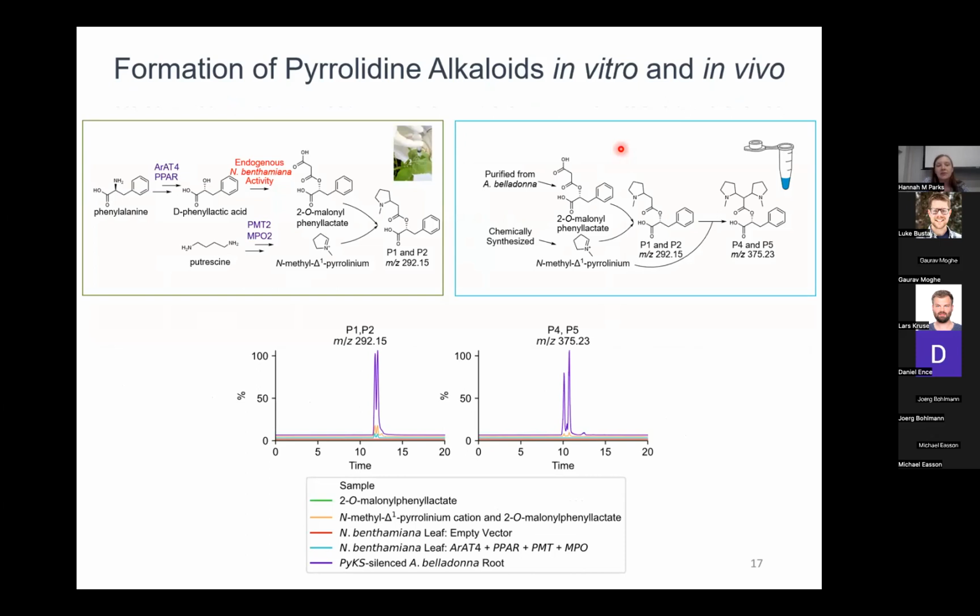We wanted to look at the formation of these compounds in detail. And so we did this in two different ways. The first being transient expression in Nicotiana benthamiana. And so we transiently express the genes that are responsible for the production of phenyllactic acid and for the production of the N-methylpyrrolidine cation. And when we do this, there's an endogenous Nicotiana benthamiana malonyltransferase that malonylates phenyllactic acid. And so you get the production of 2-O-malonyl phenyllactate, or mal-PLA, and the N-methylpyrrolidine cation. These can then combine to form both isomers of the 292 compound.